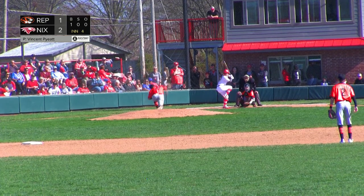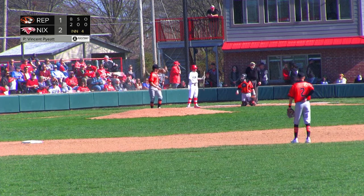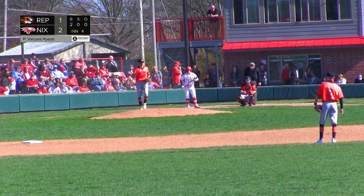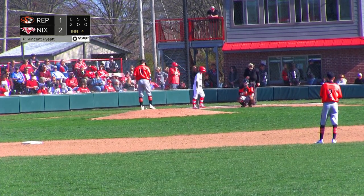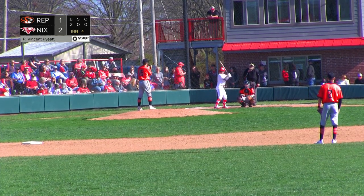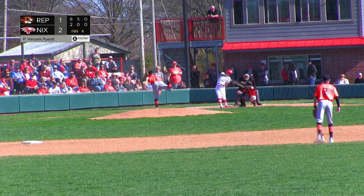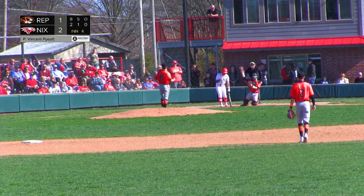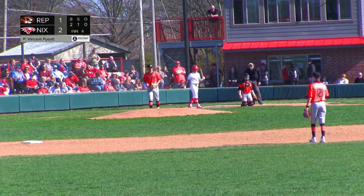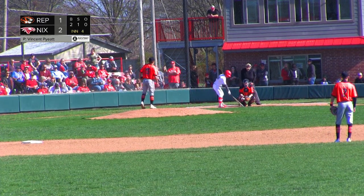And the next pitch from Pyatt is up high, ball two. Pyatt's control just seems a little bit streaky. Like he'll throw a bunch of strikes in a row, retire a few batters, and then a couple of times has just gone several pitches and not been able to find the strike zone. That time he zeroed in, threw a strike, got a swing and a miss by Ryan Retone, and it's 2-1.